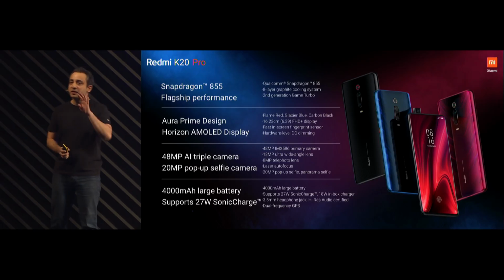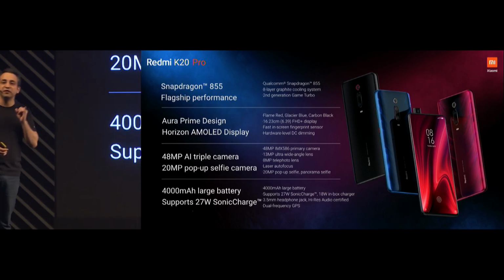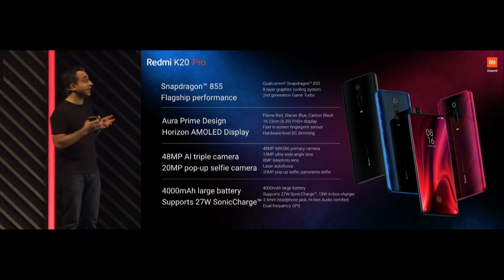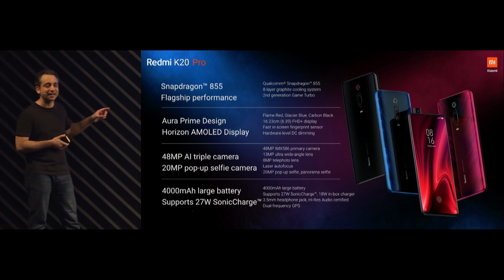So that sums it up. The 4 key things that you need for the Alpha flagship. You need flagship performance, and with Snapdragon's 855, along with the LPDDR4X, our 2nd generation game turbo, and our 8-layer graphite cooling, you get exactly that.